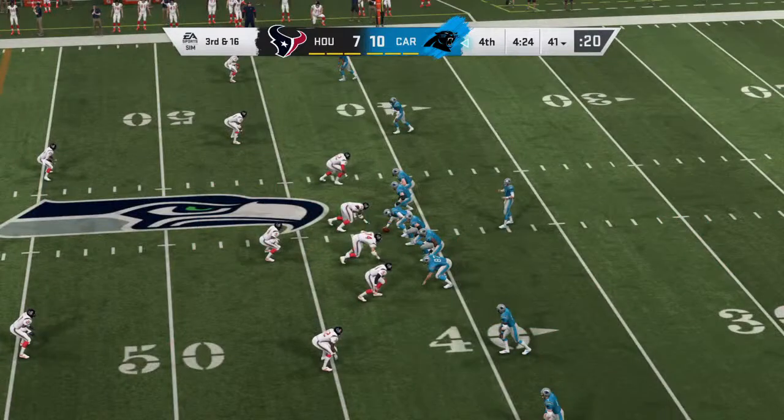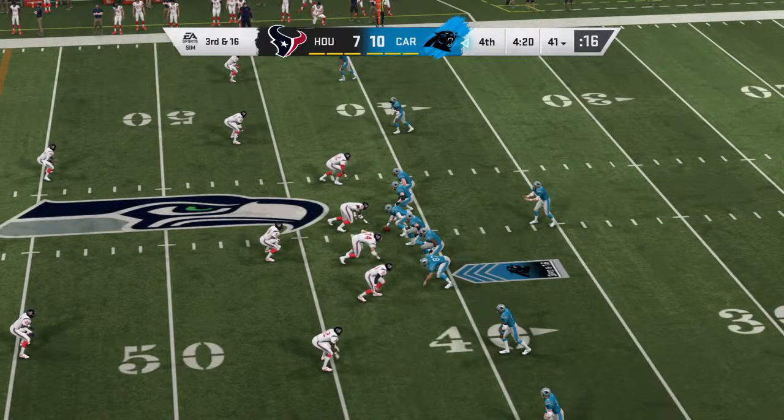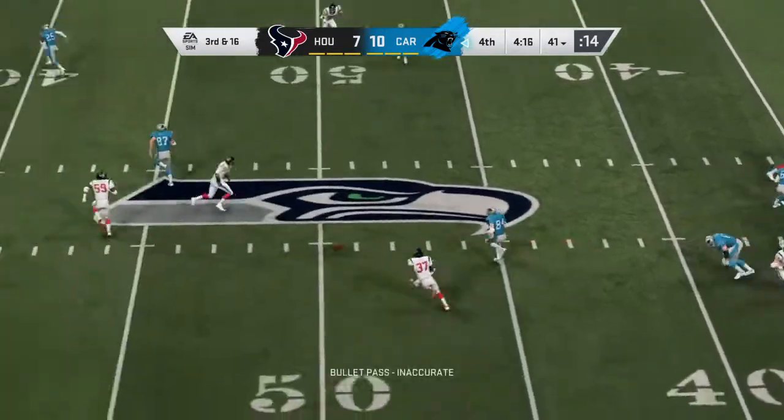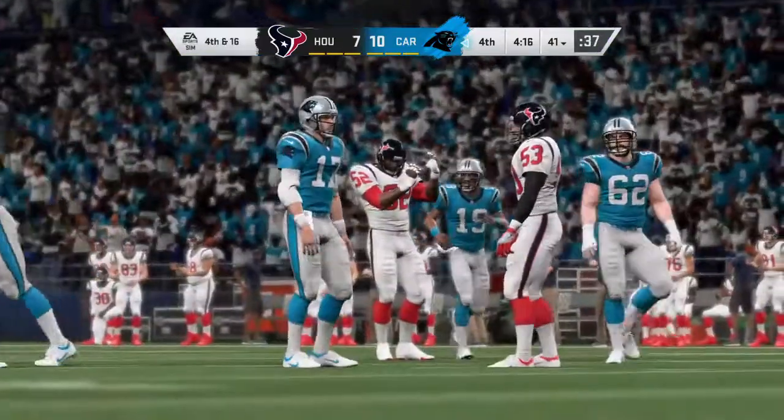The Panthers on 3rd down. They've converted just 2 for 6 thus far. This is 3rd and 16. Now a 3rd down throw, but it misses the target, incomplete.